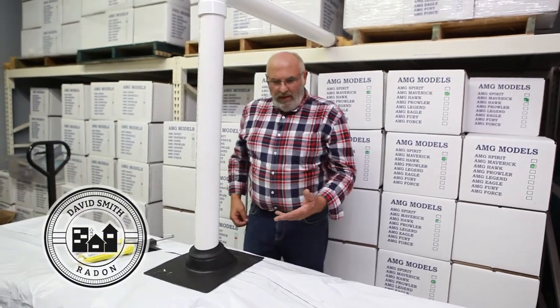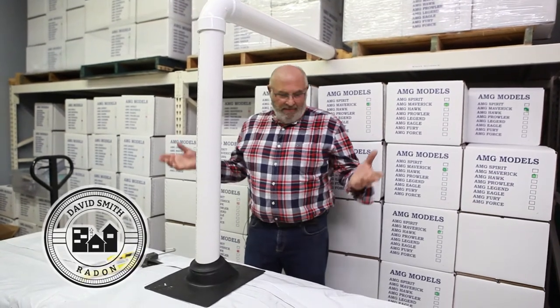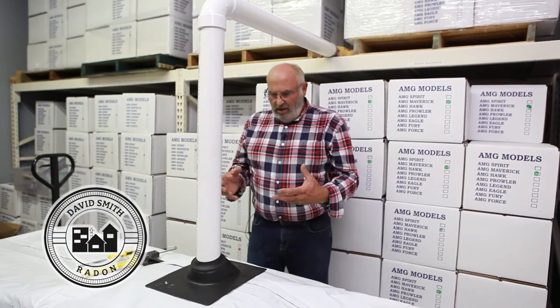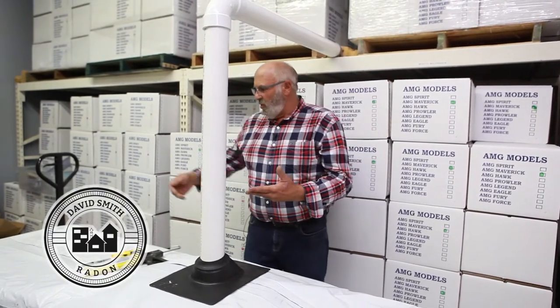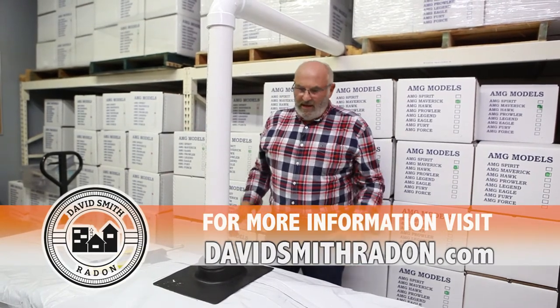Very simple. The mechanics of it work very well. Very affordable. I can't imagine how much time this saves over the horizontal entryway that we see. So I hope that idea helps you.